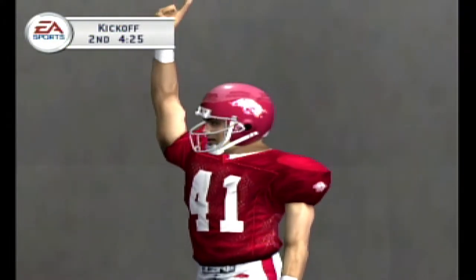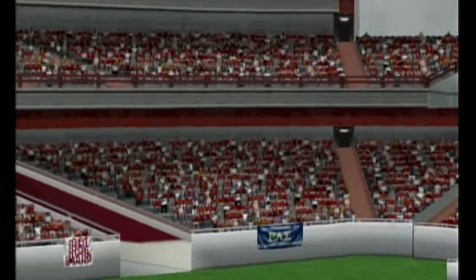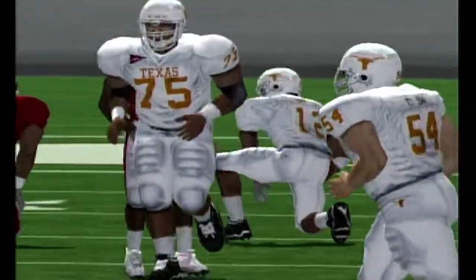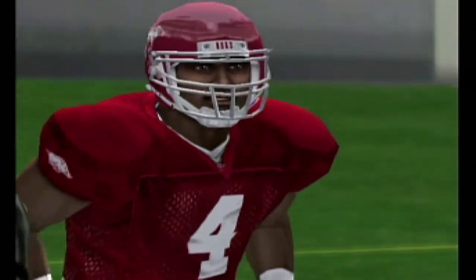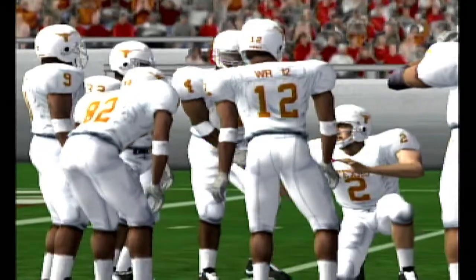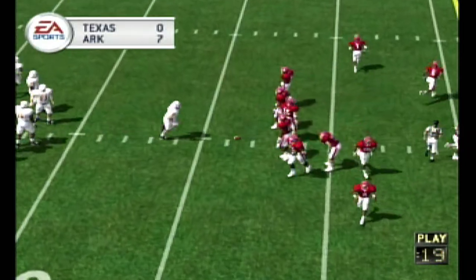Arkansas is ready to kick it away. Number 12 and number 3 back ready to return. Kicks it off. Number 12 fields it at the 3. And he did not have a good kick return on that one. No, some miscommunication there with his blockers. The coverage team just charged right in and took him down. They'll start this drive at the 16-yard line.